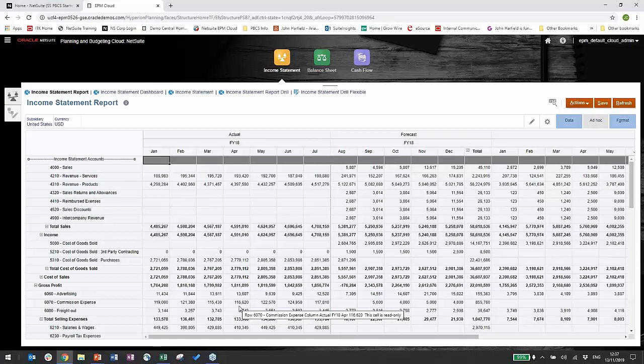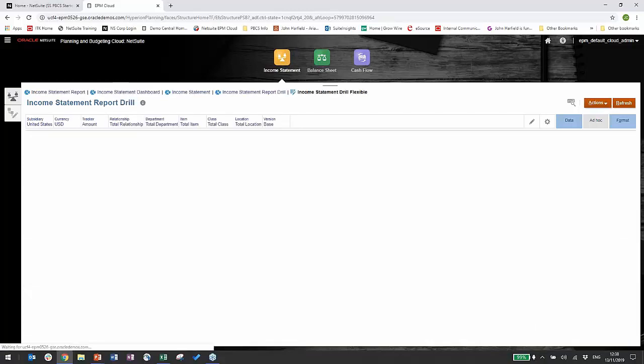But going back to my actuals, I want to show you how I can drill through and see the underlying transactional data that sits behind this. I could drill through from here, but because I'm viewing the whole country, the whole of the United States here, I'm going to go down and filter it to a lower level. I'm going to filter it down to a given department and a given class of transactions. So I'm just going to click to this drillable report.